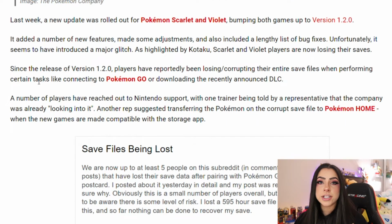And from what I've been reading, since there is an entire Reddit page for this specific issue, people don't even know what exactly is causing their entire save to corrupt. Because some people are getting it from downloading the DLC, and some people are getting it after sending multiple postcards to Scarlet and Violet from Pokemon Go. So it'll work for a little bit and then suddenly, boom, save file is gone. So it's really hard to pinpoint what exactly is causing this huge glitch.